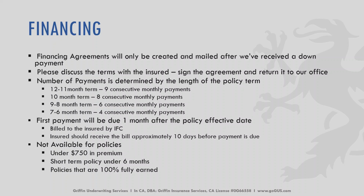So for an 11 or 12-month term, there'll be 9 consecutive monthly payments; a 10-month term, 8 consecutive; a 9 to 8-month term, 6 consecutive payments; and a 6 to 7-month term, 4 consecutive payments. The first payment will be due 1 month after the policy effective date. It'll be billed to the insured by IFC, the financing company that we use, and the insured should receive the bill approximately 10 days before payment is due.